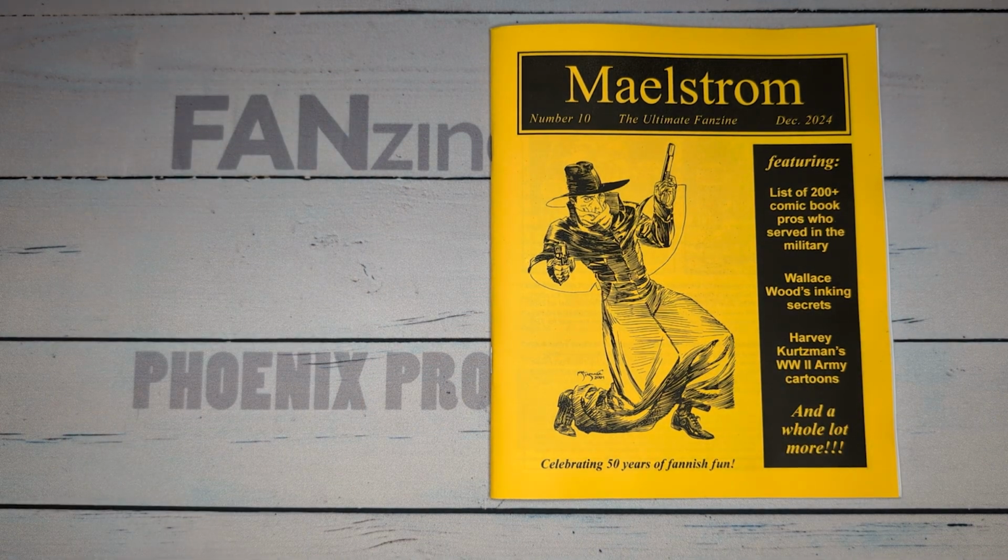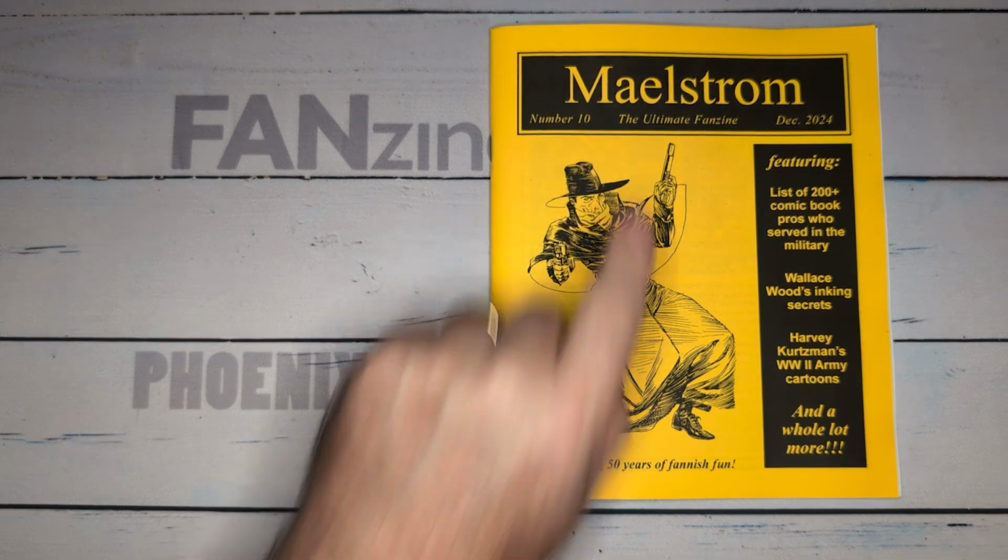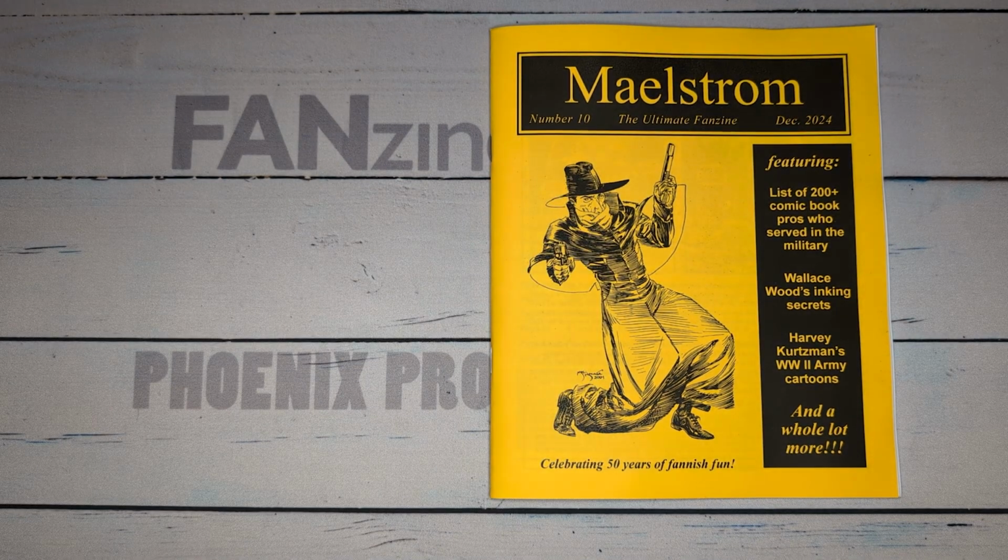Russ is a zine creator from, if you will, back in the day. I could easily pull out back issues of Maelstrom and do classic zine videos on it, because I've got a few. And he came back about a year ago, did a really gorgeous issue 9. This is the 10th issue, and he has since returned with yet another one.